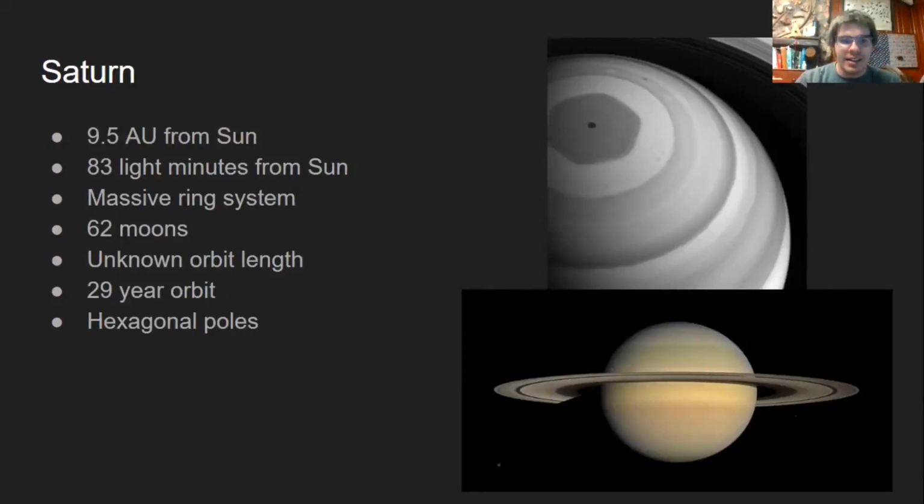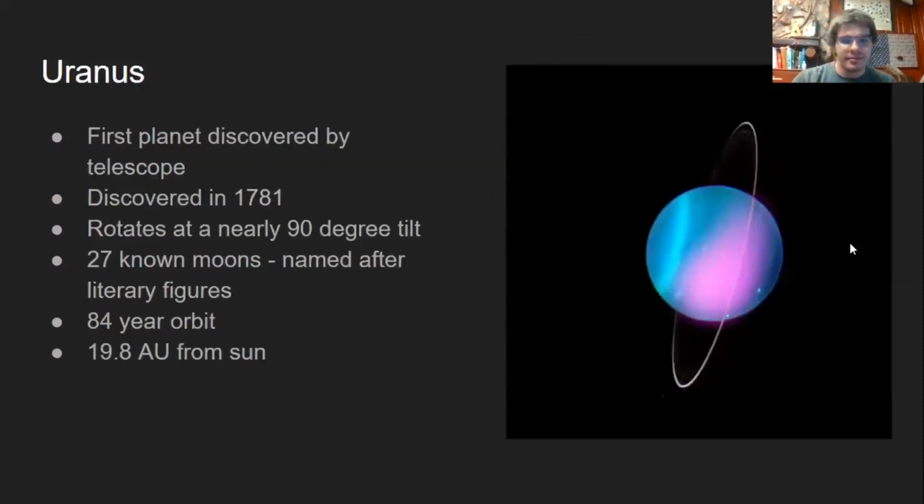Saturn is 9.5 AUs. It takes 83 minutes for light to reach it. It has 62 known moons. It has an unknown rotation length, so we don't know how long it takes to spin. It has a 29-year orbit around the sun, and it has hexagonal poles, which is very weird.